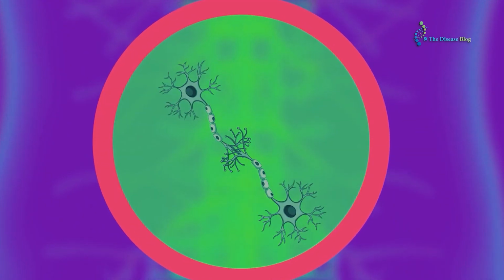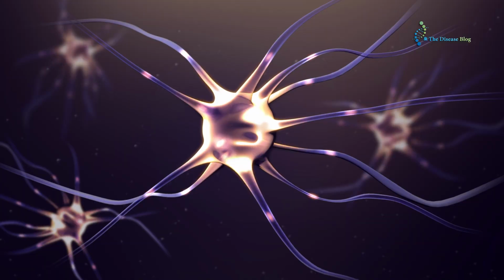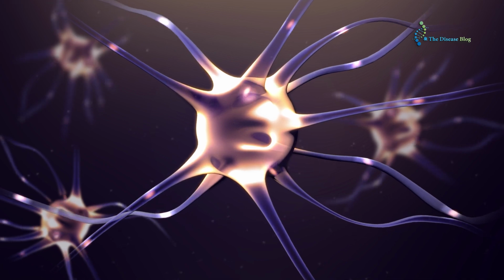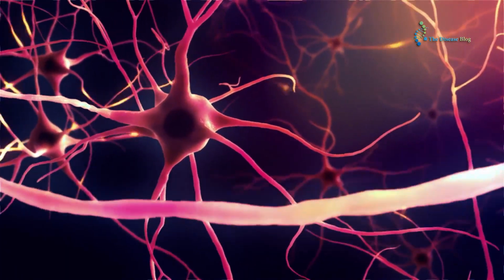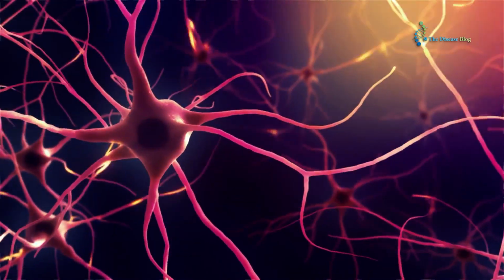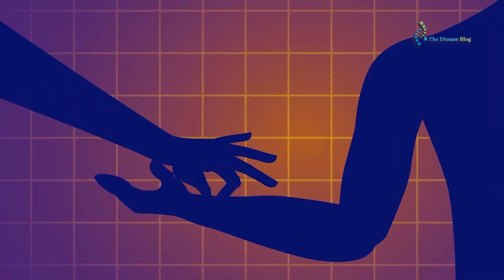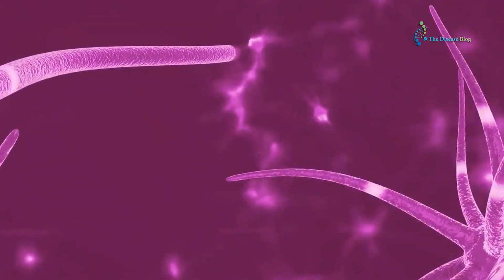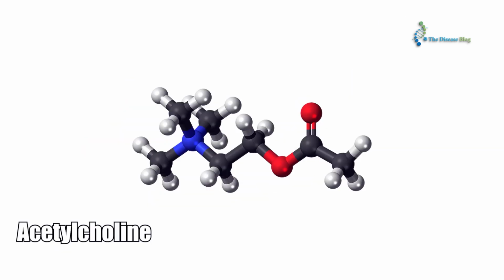Neurons are the basic functional units of the brain. Neurons, also called nerve cells, are responsible for transmitting signals from the brain to muscle cells, glands, and vice versa. Neurons communicate with each other and with other cells through specialized signaling molecules referred to as neurotransmitters. Neurotransmitters are chemical signals that have four major types that play a crucial role in normal body processes. These are dopamine, serotonin, glutamate, and acetylcholine.